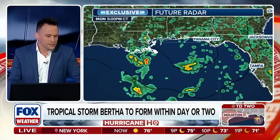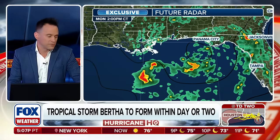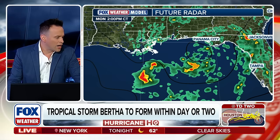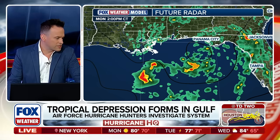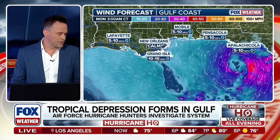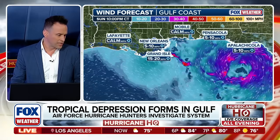Again, it's not like there's not going to be any rain here. I mean, we could see some flash flooding, but I think the flash flood threat is going to start to go up as the storm progresses farther and farther toward the west. So let's go through one scenario here. I was showing you the Fox weather model, and if I'm not mistaken, I believe this is the model that we're looking at here too.